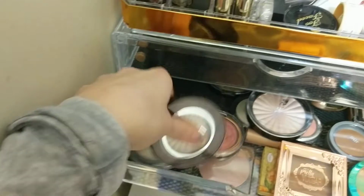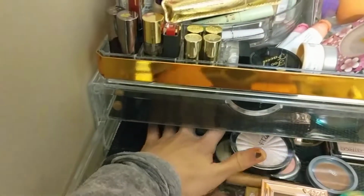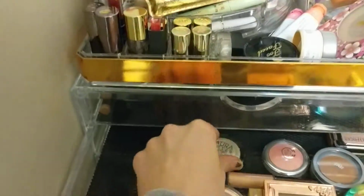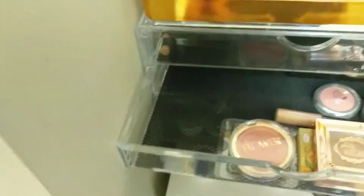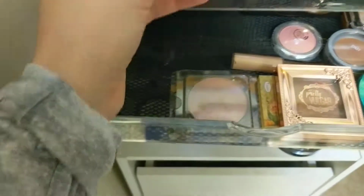I'm going to put back all of my Ofras. I did use all of them. They're all still amazing. Not that there was any concern that they weren't, but I'm going to put back my Laura Geller Diamond Dust. This is probably the most interesting highlight I have. I love it. It's beautiful in a way that nothing else that I have is. I'm going to put this back.